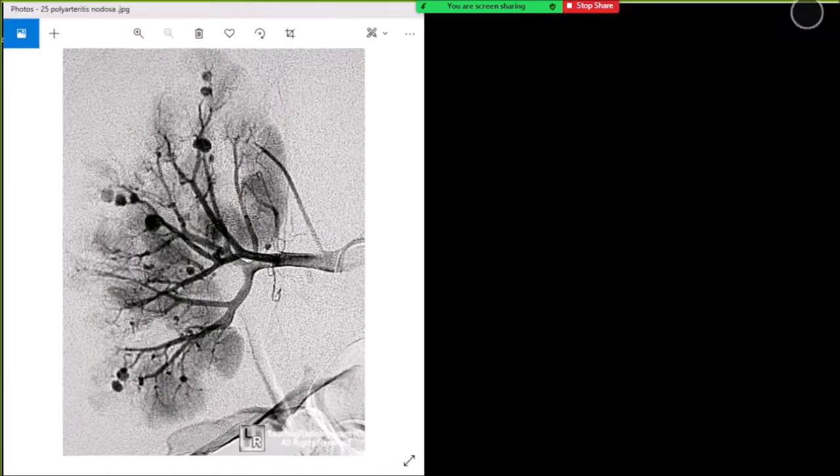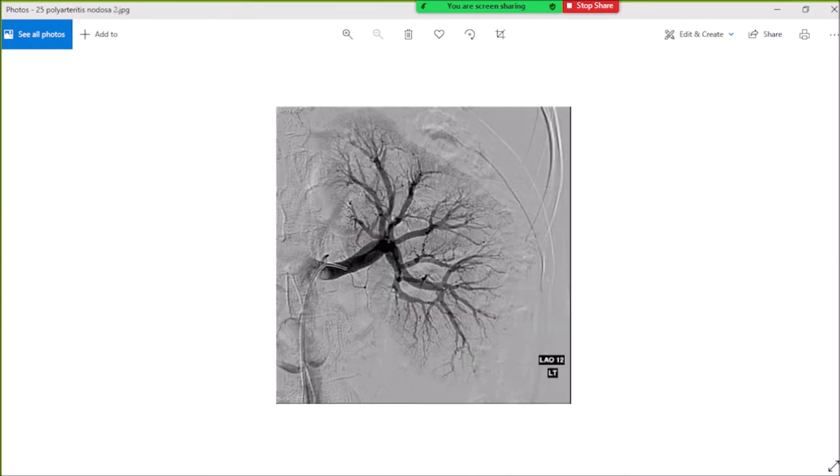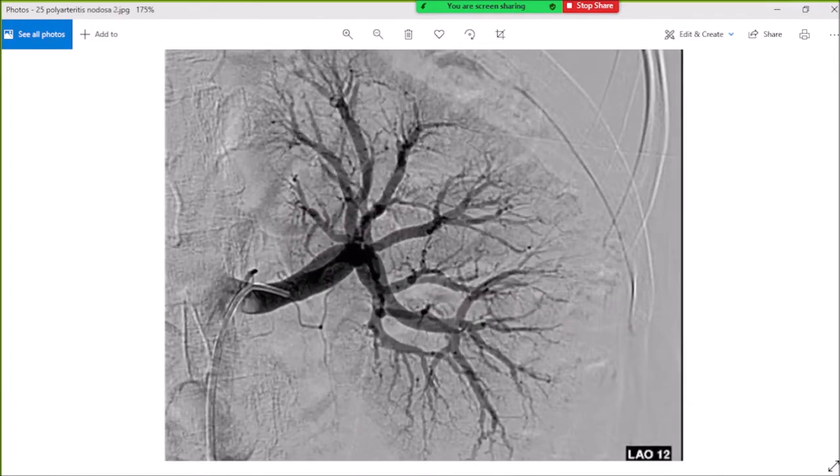This is small vessel vasculitis, polyarteritis nodosa. Both of these are polyarteritis nodosa. These are small vessel vasculitis. Now look, in this image the aneurysms are bigger than the size of the artery, so you can easily see them. But in this image the aneurysms are smaller than the lumen of the artery.